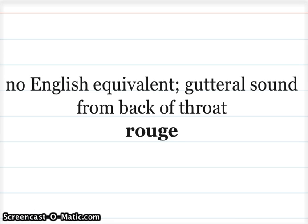Guttural, from the back of the throat. See, like you're gargling. And so the French word for red, rouge. You hear it. It's not the prettiest sound, but it's very forceful, very different. Rouge. All right?